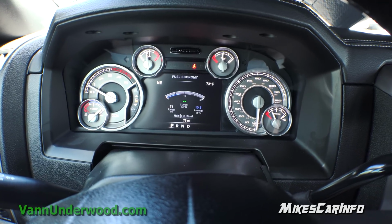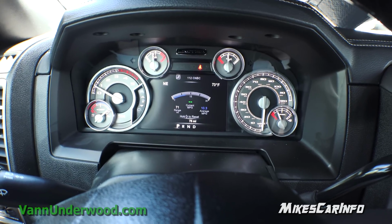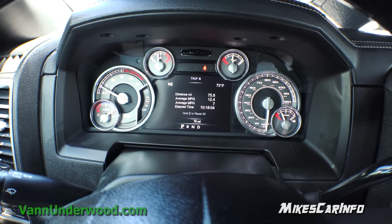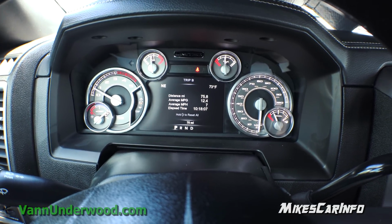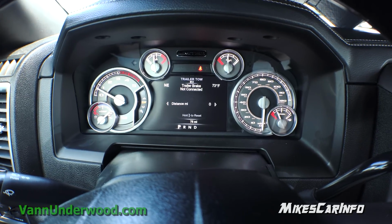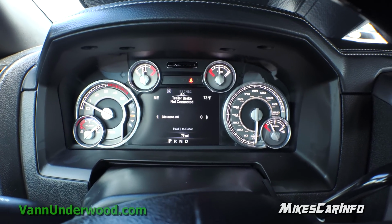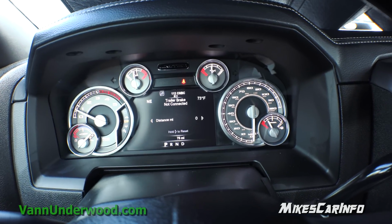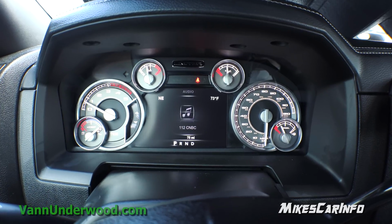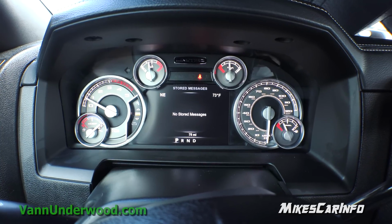Scrolling down again, we have your fuel economy. This is where you can get average, real time, and a range. There's a trip A, and then you have a trip B. Now the trips will also give you your distance, your average miles per gallon, and your average miles per hour, and elapsed time, which is nice. Now your trailer brake can be adjusted, and this is the actual setting right in here. There's your audio, basically just what your radio is doing. Stored messages will show up here, like when it's time to change the oil, that kind of thing.